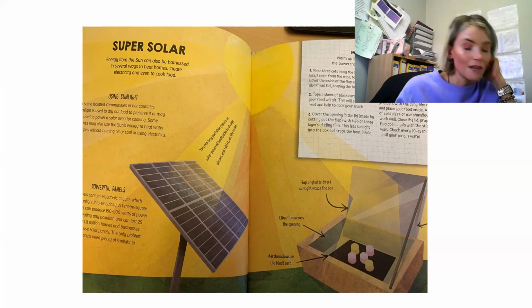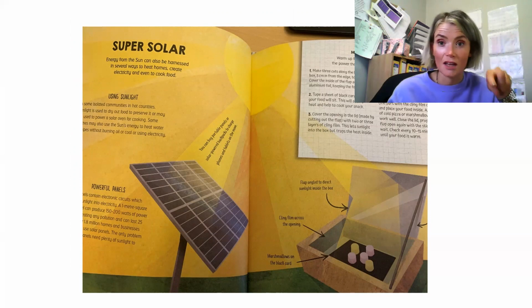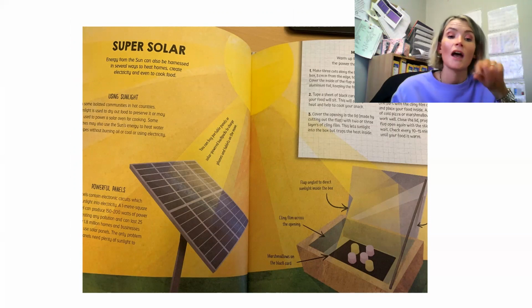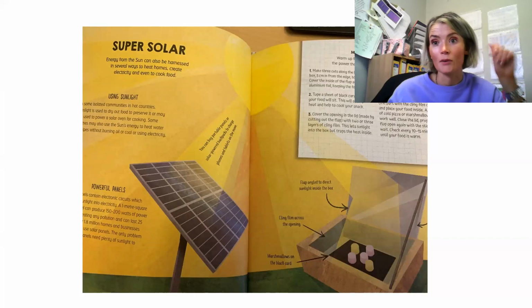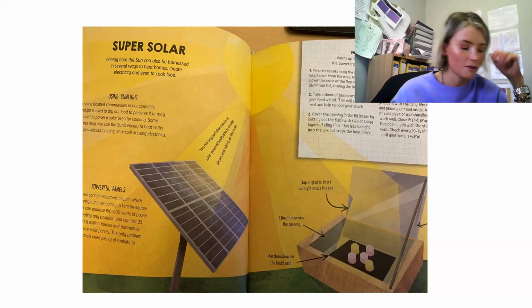create energy, and even to cook food. And I imagine you can see on there, you would have seen lots of those, and they're called solar panels that are on that page there. And you see lots and lots of houses now, especially new ones that have solar panels in them.